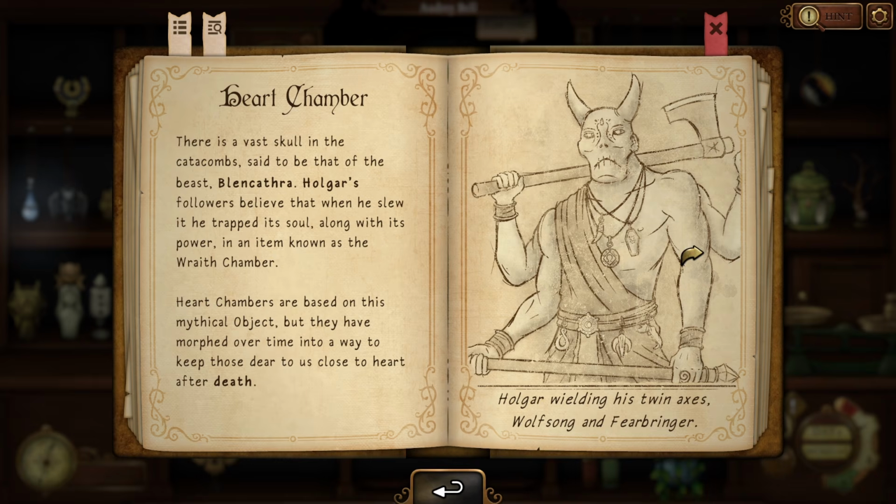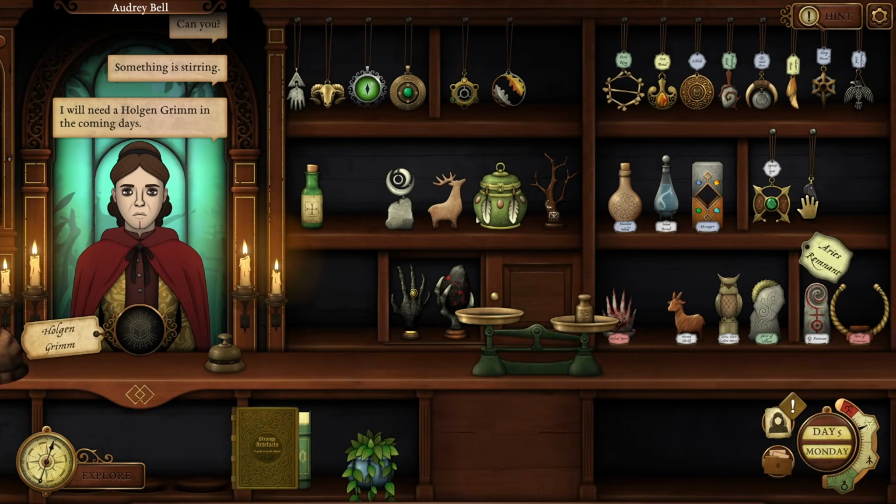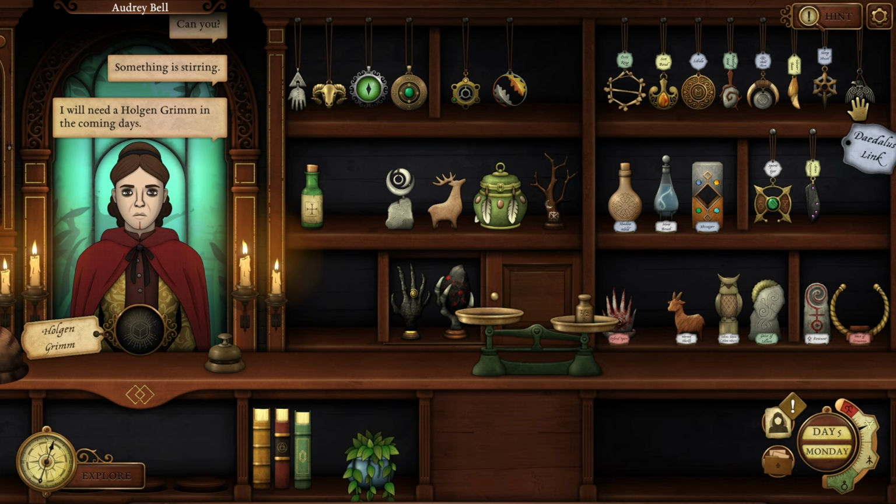That symbol, we have nothing with that symbol. And nothing here. Oh, well, there's a hunter's boon. That kind of looks like what he was wearing. I wonder if items can be multiple things. I didn't think they could be.